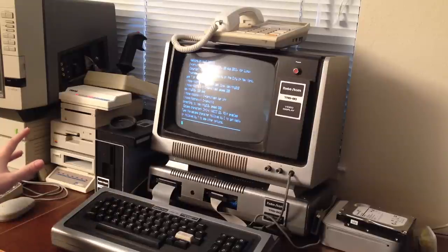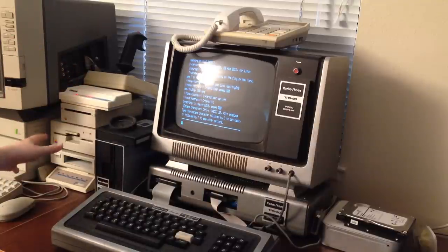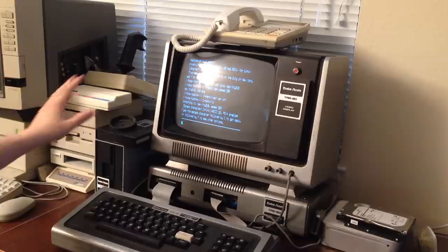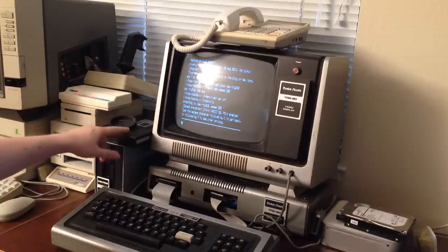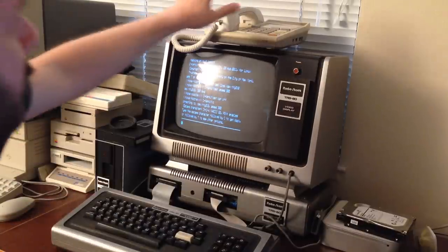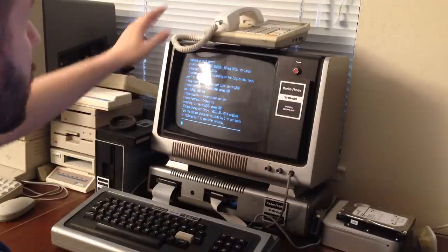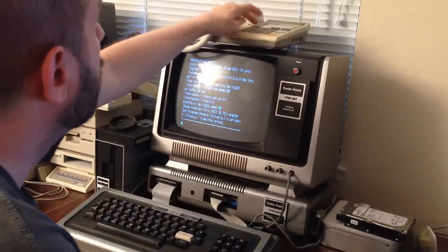Asterisk has been set up, and I've connected up two of the ports. One of the lines goes to this modem, which is connected to the Apple IIgs, and the Apple IIgs is running a BBS. The other modem I'm going to use is this old acoustic modem that runs at 300 baud. This modem is so old that it doesn't have a command set and you can't tell it to dial. So what you have to do is use a phone and dial the number and then put the handset on the cradle. So let's try that out.